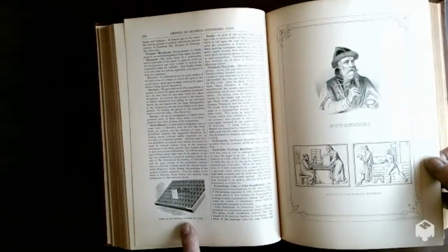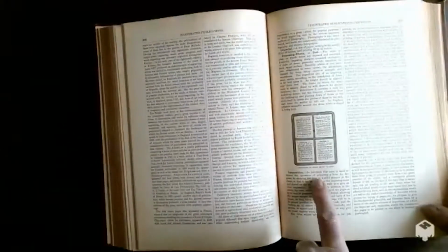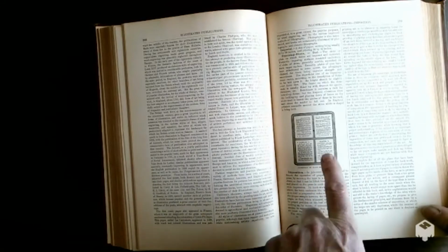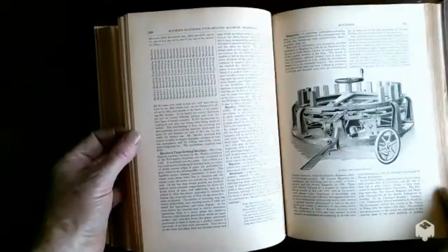There you can see a copy holder and a type case, which is a little different than the variations that we tend to use. Interesting use of the imposition chase, right? So that you can have pagination within to lock that up and make booklet making rather quick.